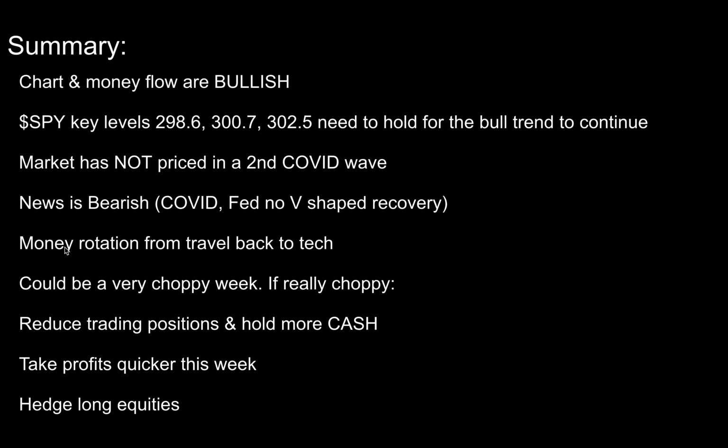And in the week of June 1st, a lot of travel stocks actually got a lot of love and went up a lot. And on the week of June 8th, we see some money rotation: travel stocks start to sell off, and a lot of money starts to flow back into tech companies like Facebook, Apple, and we see AMD, Netflix, NVIDIA have a really good bullish trend until the sell off on June 11th. So the week of June 15th could be a very choppy week again.